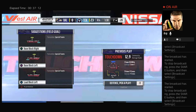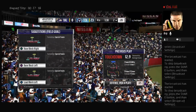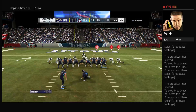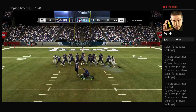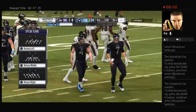Now that lead grows even more. Everybody gets to join in the fun. You know, it doesn't have to just be the wide receivers catching touchdown passes. The tight end doesn't just have to do the dirty work inside. He gets a chance to get into the end zone as well. Succop for the extra point. Extra point up and good by Succop. And the lead is now 24.